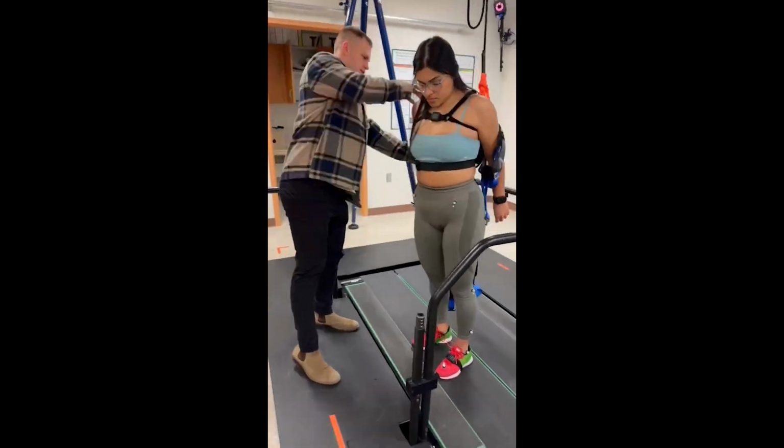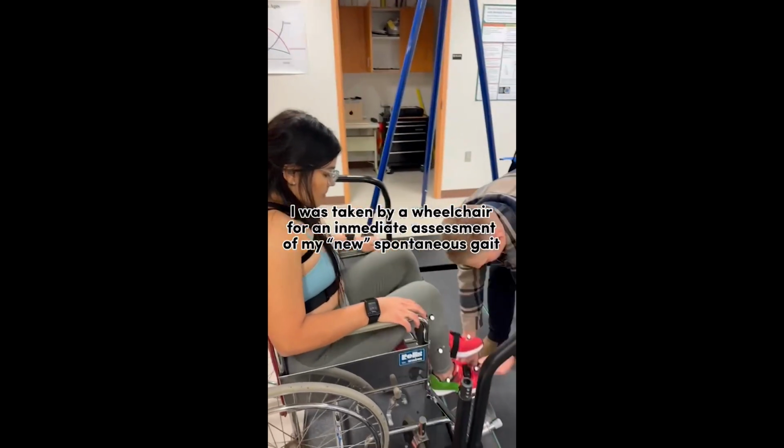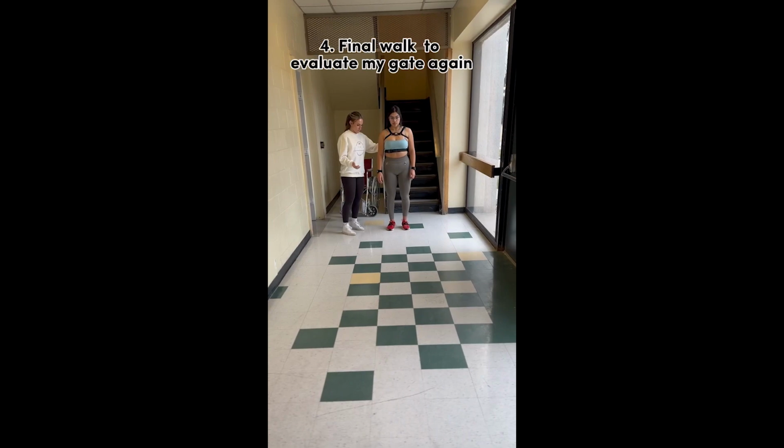Then I was taken by wheelchair to the hallway again. Text that reads, "I was taken by wheelchair for an immediate assessment of my new spontaneous gait," is shown on screen as Francesca is pictured being put in a wheelchair by one of her peers. For an immediate assessment. And step number 4, final walk to evaluate my gait again. Text that reads, "Number 4, final walk to evaluate my gait again," is shown on screen. At this point, Francesca is pictured walking down the hallways.